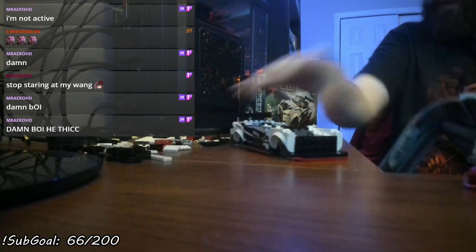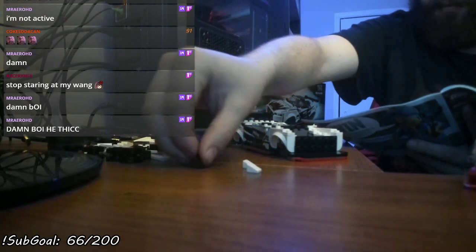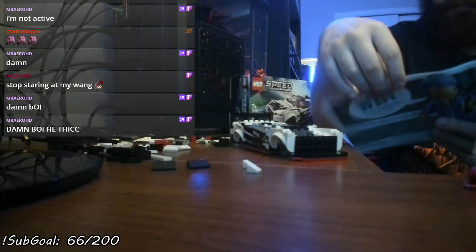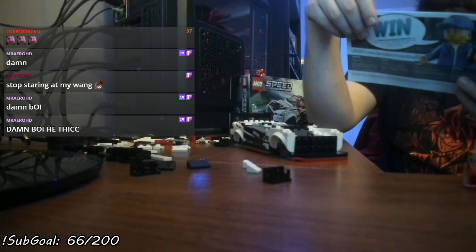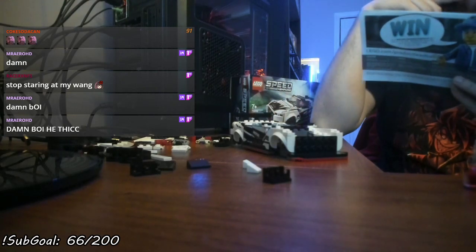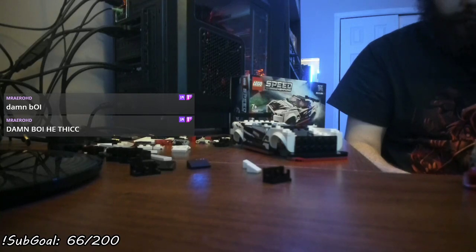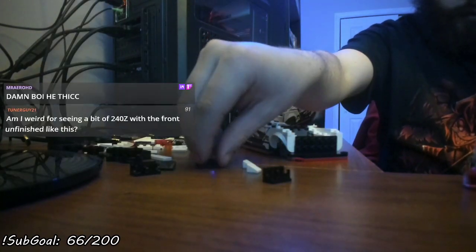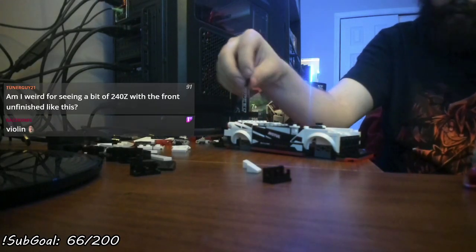Oh, I think we're getting moving on to the roof of the car now. So, I need these two, and two D's. Okay, so slanted pieces go like that. One will be in the way if I do it from that angle. Yeah. Goes like this.